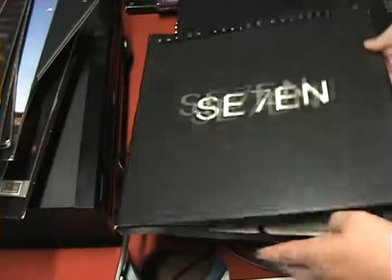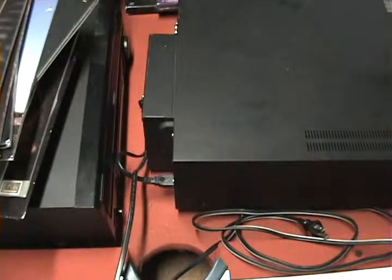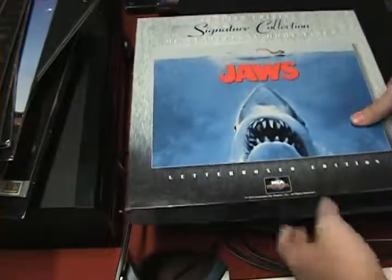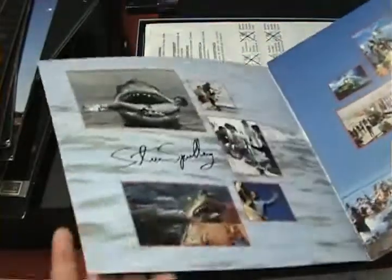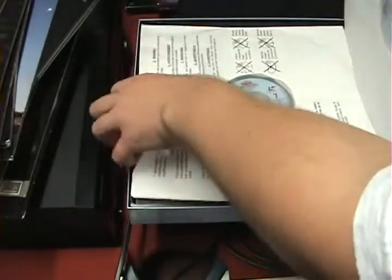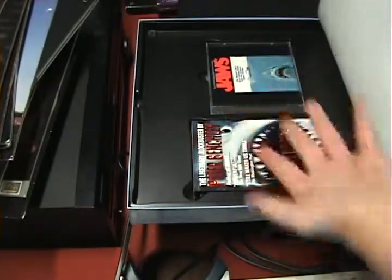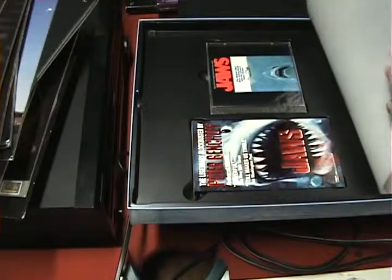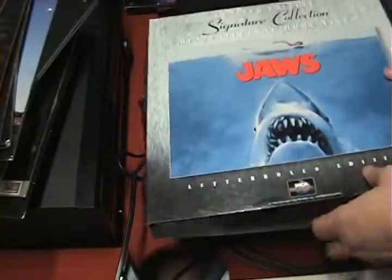And here's something interesting. This is the Criterion Collection of Seven. Open that up here. You have this book, you've got your discs. This one might be the most extensive of them. This is the Jaws Collector's Edition. You have your Jaws book here. And at the bottom of all these discs, you have the novel and you have the soundtrack. So this probably went for a lot of money. This is for completionists. Although I have to say the box that it's kept in is pretty flimsy. I don't know how this would have held up.